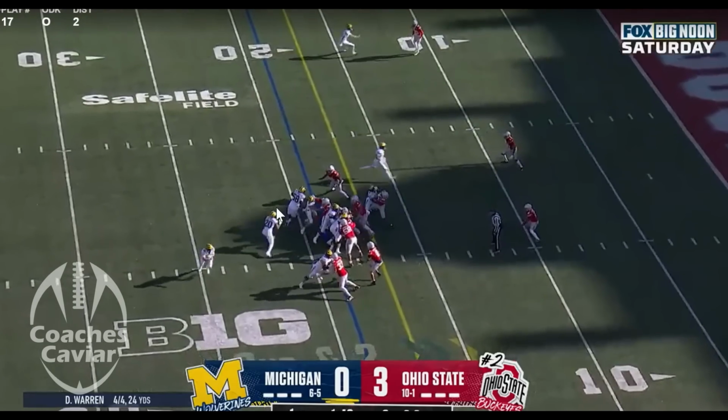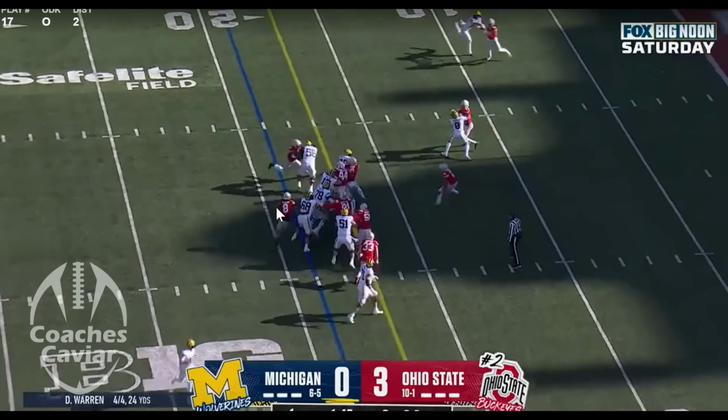And right here, of course, 2nd and 2. They're still running the ball. We got to make sure we get first downs. And that's what they do right here.